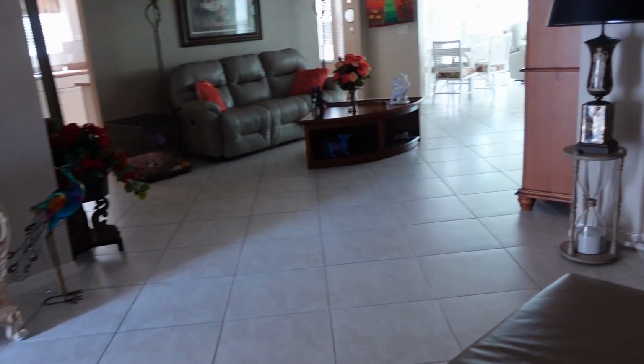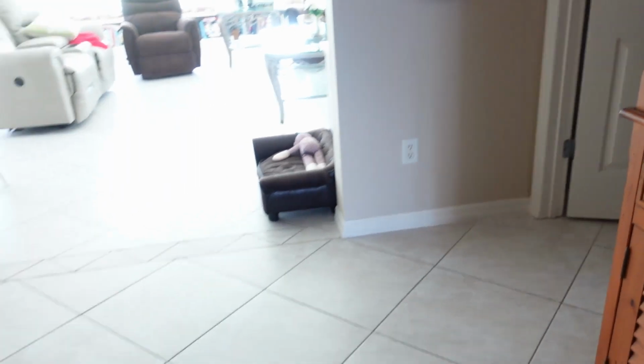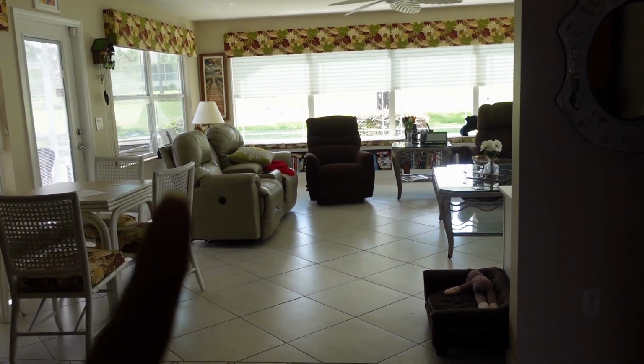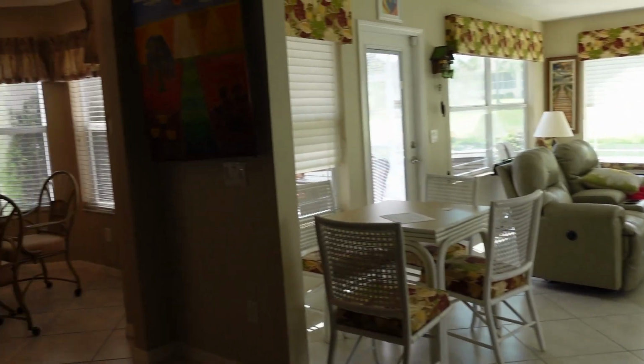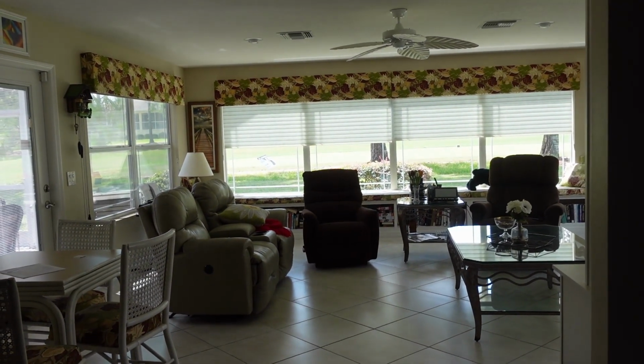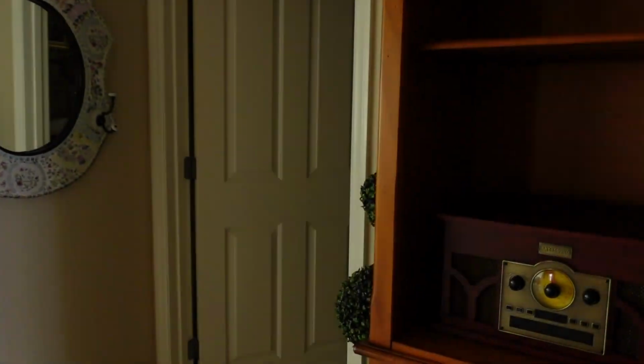And we're going back around the corner. Let's go find the door for the master bedroom. Now, front door's behind me. Lanai, we walked in. Kitchen. Florida room, I guess that's what you call it. I don't want to call it closed lanai. And now, the master bedroom is here on the right.